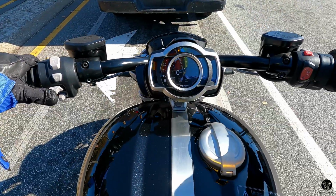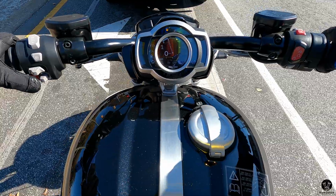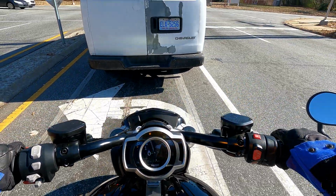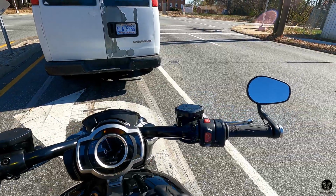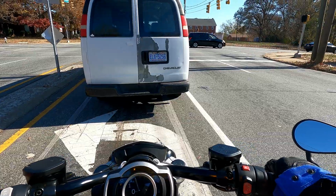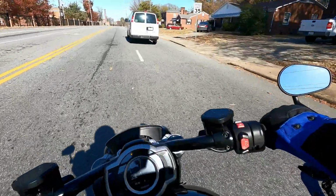So we have it in sport mode. Let me go change the mode. Let's try out rain mode. You can feel the engine, it's ready to go. It's like, come on, let's go, man. What you doing, fool? Let's go.